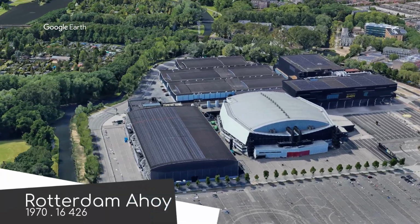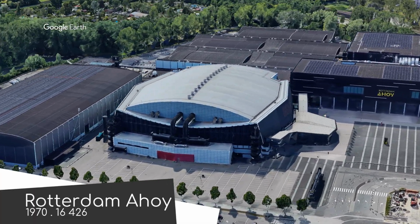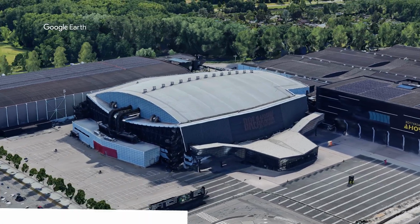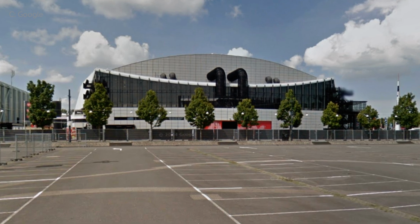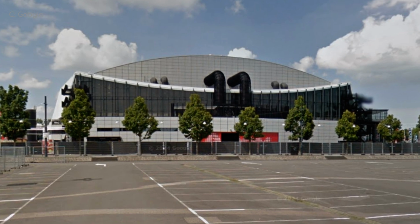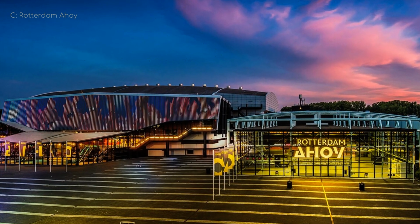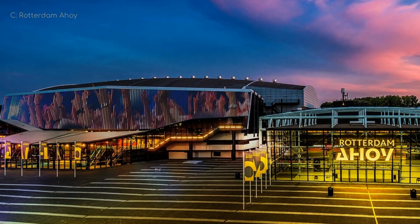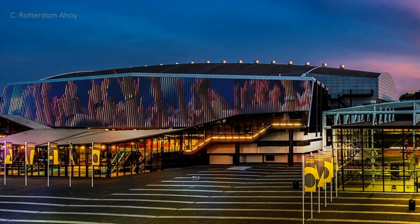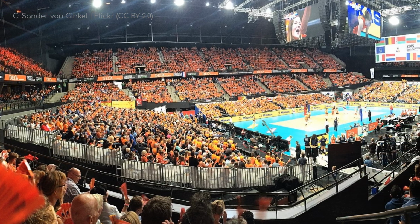Rotterdam Ahoy! There are actually several halls on the premises. The second largest holds 7,000 for concerts, but I'm just going to be talking about the main arena. It was apparently designed to somewhat resemble a ship, because Dutch people like water or something. Let's just say I'm doubtful of its buoyancy, but if you squint, it does look somewhat ship-like, and you're also drunk.